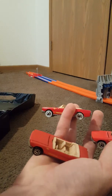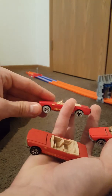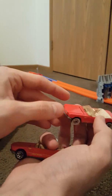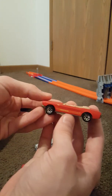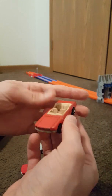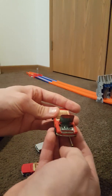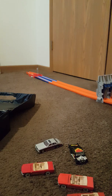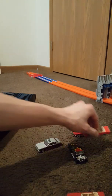The white wall is probably more favorited. This one's in pretty good shape. This one has some kind of junk on there that needs to be taken off. This one's pretty weathered looking and has different rims. They all feature an opening hood, which is a very nice touch on Hot Wheels cars, especially the older ones.